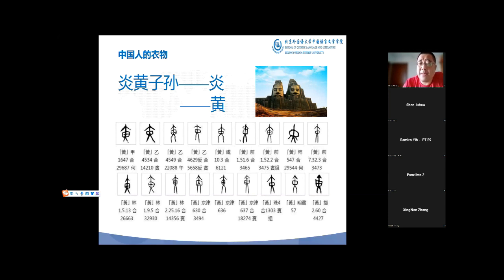This is 黄, Huang, Emperor. Chinese people often say we are the descendants of Yan and Huang. Why do we say we are the descendants of Yan Huang? Because these two people are so gorgeous. Yan combines two 火, fire. Yan, the emperor, led the Chinese people to use fire. He's the first person who knew how to use fire.